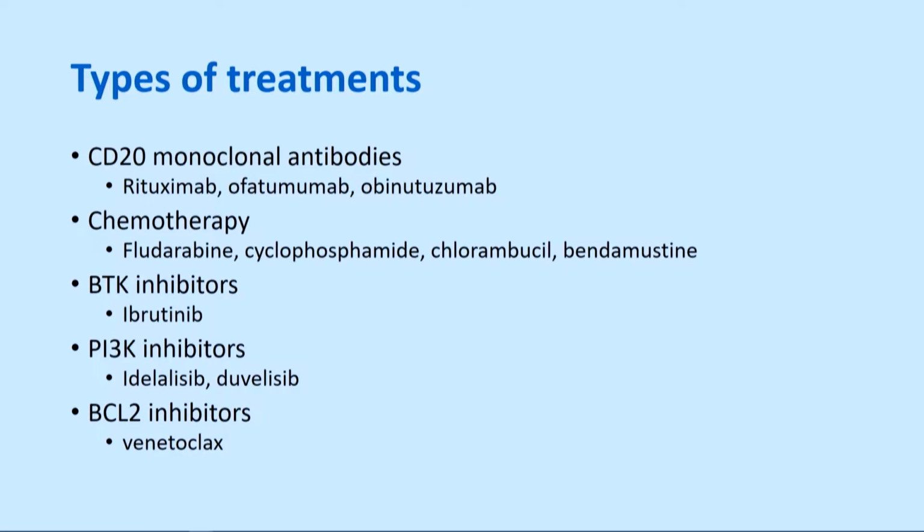This is the treatment landscape in 2019 of approved drugs. So there are CD20 monoclonal antibodies. There is chemotherapy, and so there are some familiar agents here, including fludarabine and cyclophosphamide, as well as R+bendamustine. And then the agents at the bottom are the newly approved agents, including the BTK inhibitor, PI3 kinase inhibitors, as well as BCL2 inhibitors.